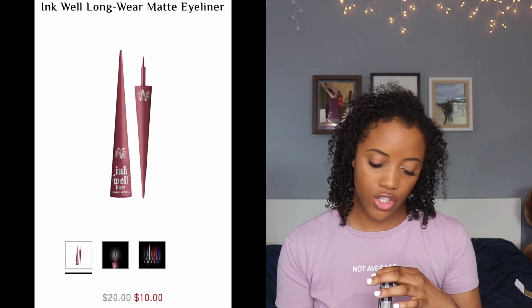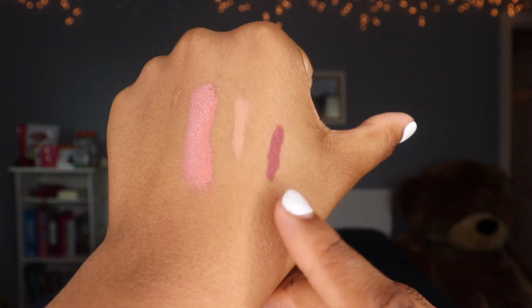So the last thing, I think I got another eyeliner. This is the Kat Von D Inkwell liner, in the color Inkwell Lolita. Oh yeah, this is gorgeous. Between the boxes, one had more makeup than the other one did, but overall there's not a product in here that I really would not use.